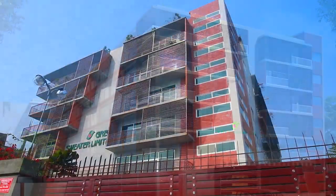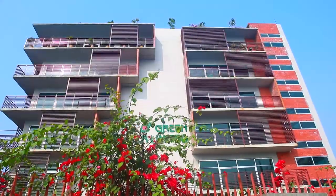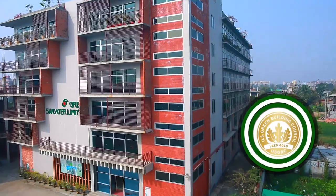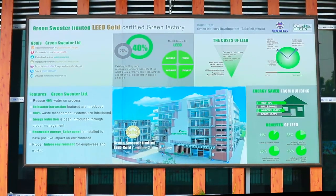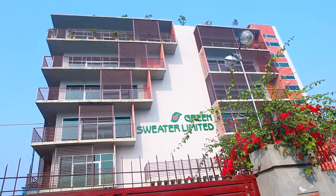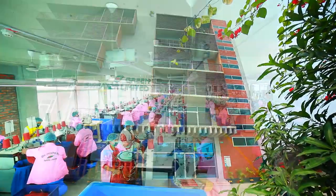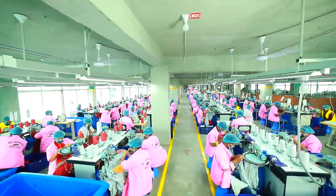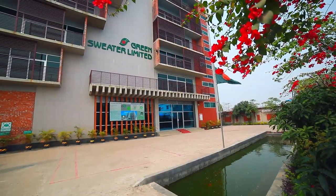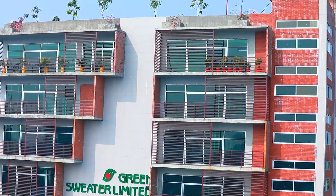Green Sweater has developed this eco-friendly project, strictly applying the gold category requirements of Leadership in Energy and Environmental Design, LEED, which are officially prescribed by the US Green Building Council. It has about 150,000 square feet of constructed area to accommodate all the production setups. The factory premise has about 25,000 square feet of open space, abiding by the requirements to be green.